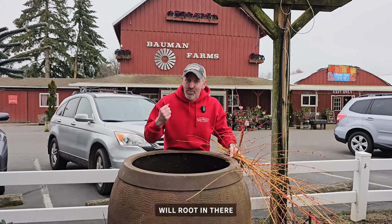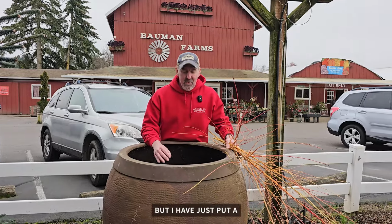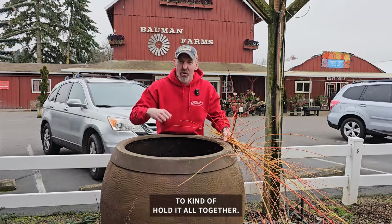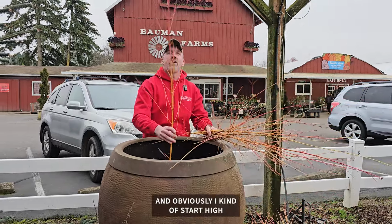Sometimes these twigs will root in there and you can start new plants from that. I wouldn't plan on it. Sometimes it works out that way, sometimes it doesn't. I have put a pot in the center here with some loose soil to hold it all together. I like to pull the twigs apart, and obviously I start high in the center, and then I work my way out and around.